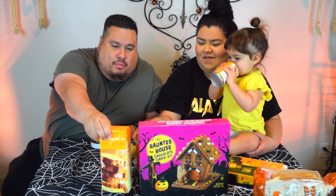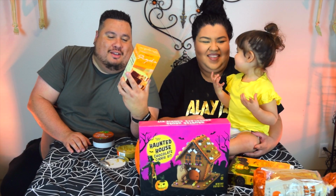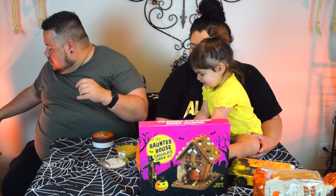Cheers. And then we also got this bread and muffin mix right here. That is, of course, pumpkin. Real catch. So we probably have to try this. We just have to add eggs, oil, and water, and it's all good to go. So that's it right there.